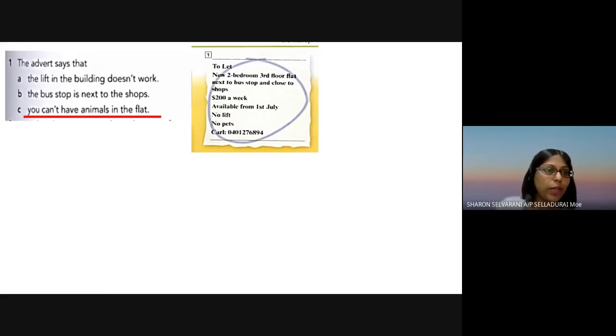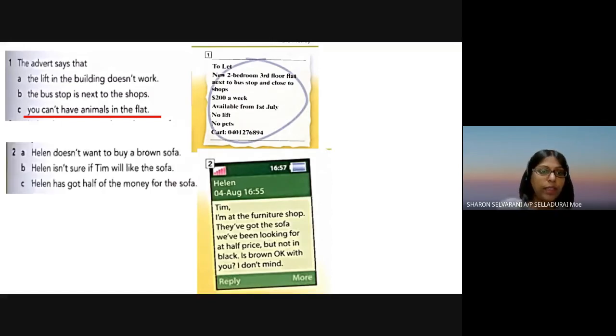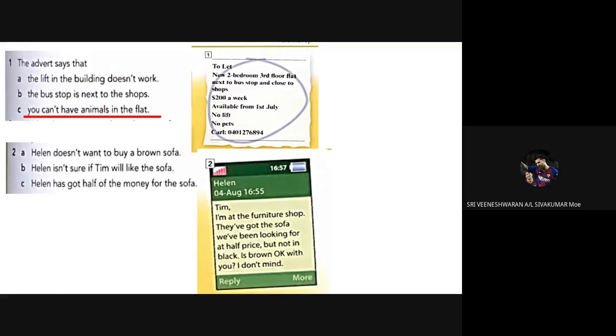All right, let's look at the second one. This is about the message on the phone. Helen doesn't want to buy a brown sofa. Helen isn't sure if Tim will like the sofa. Helen has got half of the money for the sofa. So what do you think the answer could be for number 2? Helen isn't sure if Tim will like the sofa.